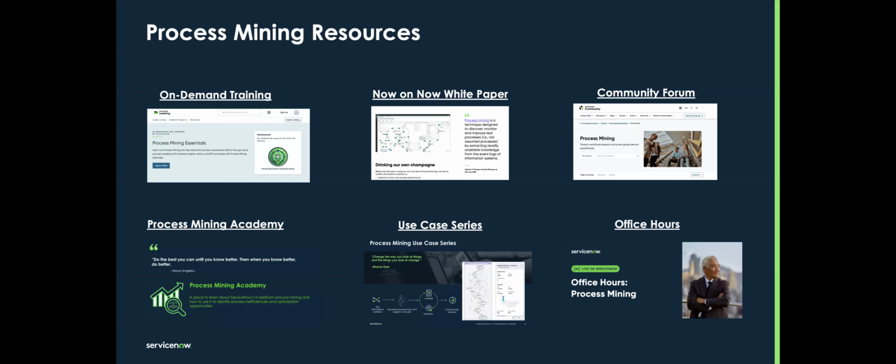Those are generally a little longer like this, but we also have the use case series, which are much shorter snippets on how to get something done, as well as our monthly office hours, which we'll have next Friday. Those are very open-ended, not a specific topic: hey, I'm working on these two or three things, I'm struggling with X, let's help solve those problems or answer those questions. We also have the community forum, another place to ask or answer questions, where Dan, myself, Roz and other folks on the process mining team can help in a timely manner.